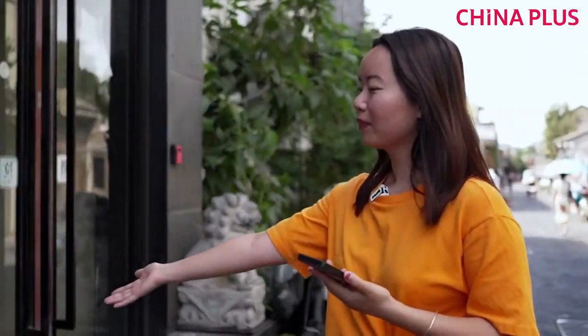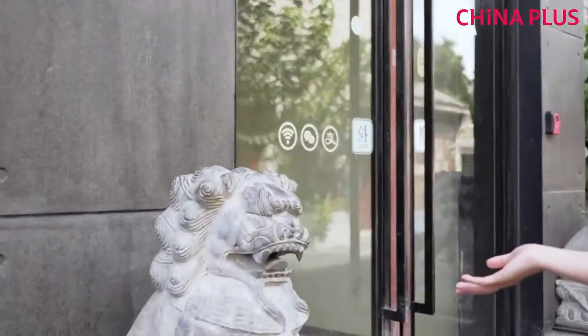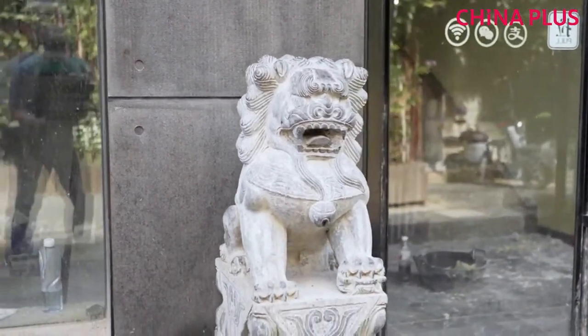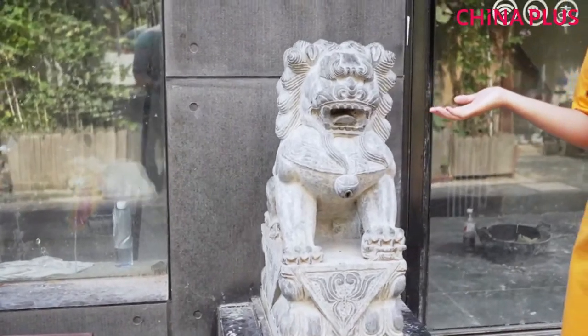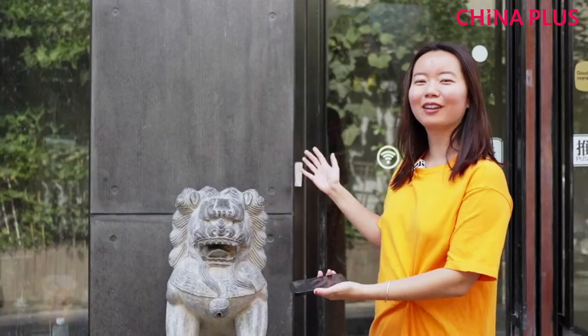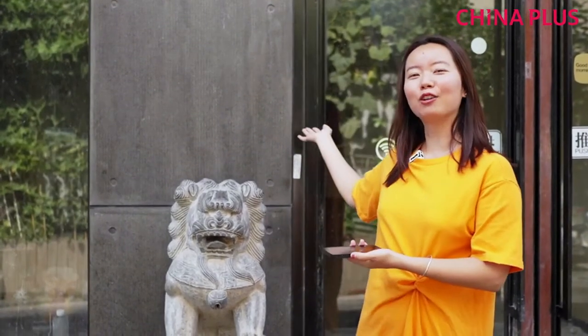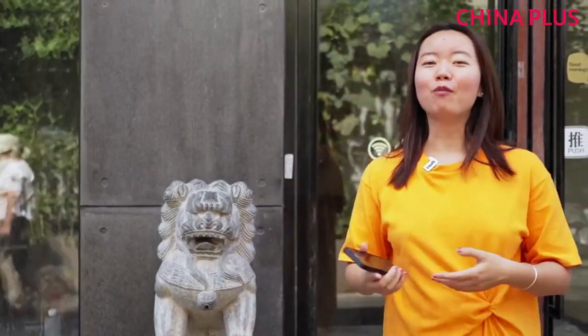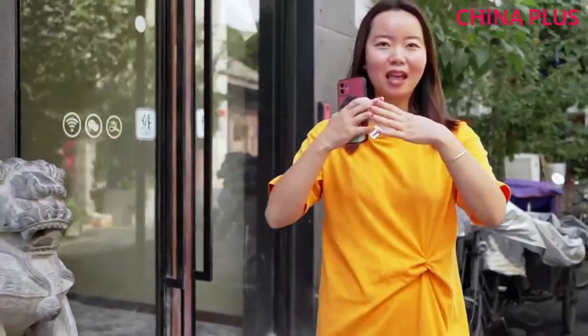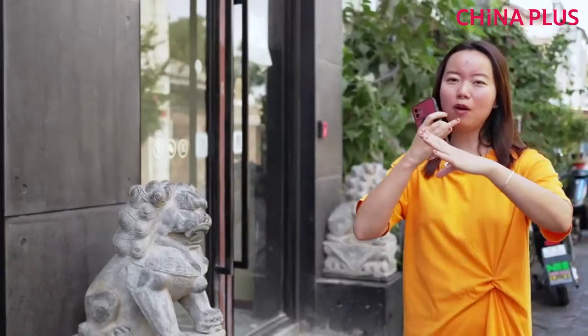And you can see this is not a historical stone lion. However, a lot of the cafes or restaurants that have opened still follow the tradition of having a stone lion to guard the safety of the household. They usually come in pairs because we believe that double happiness, double even, is better.